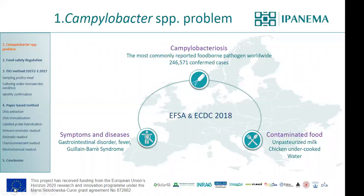in some infections, there are no symptoms. Usually, symptoms are gastrointestinal disorder and fever. And in 1% of infections, there is a very severe Guillain-Barré syndrome, when bacteria attack nerve cells. Usually in Europe, people are contaminated by eating uncooked chicken meat or unpasteurized milk. However, in the world, there is also a lot of contamination because of the consumption of drinking water contaminated by Campylobacter.